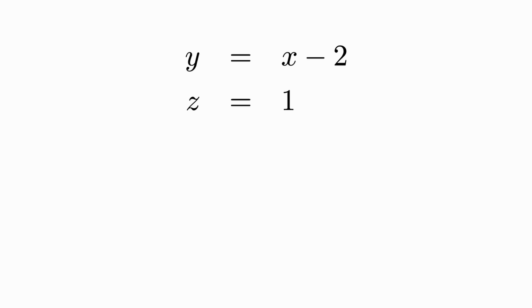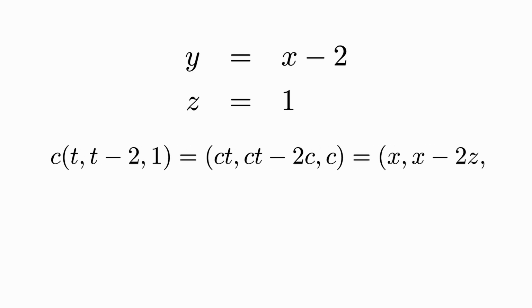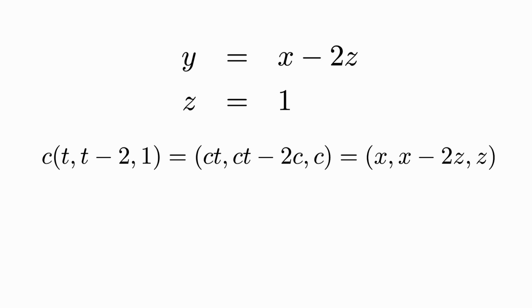I guess I can parameterize it with t. But now you're supposed to think about all scalar multiples of those vectors, since you don't want to be able to tell apart a vector from its multiples. What's the equation of this plane that we're parameterizing with c and t? I guess it's y equals x minus 2z instead of just y equals x minus 2.